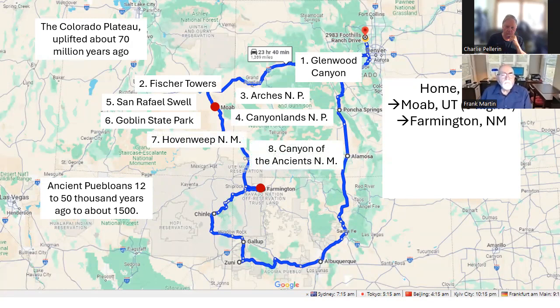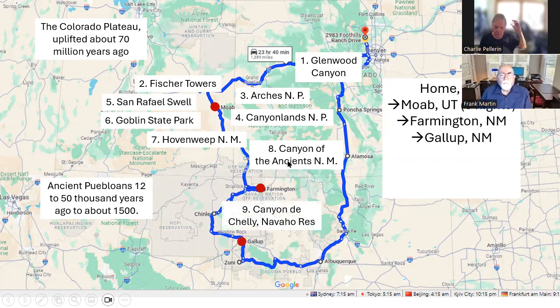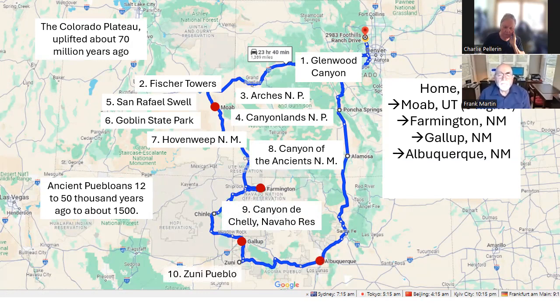And on the way to Farmington, we stopped in Hovenweep, which is about 12,000 years old, with buildings constructed by the local people, maybe in the year 1100, 1200. And then the Canyon of the Ancients, which is actually a giant region, but has a national monument. Then on to Gallup, and the point of this was to go to Canyon de Chelly. It's on the Navajo reservation. We hired a guide. You can't go in there without a guide, which is fine with us. And then on to Albuquerque, and the main thing here was to start heading toward home.